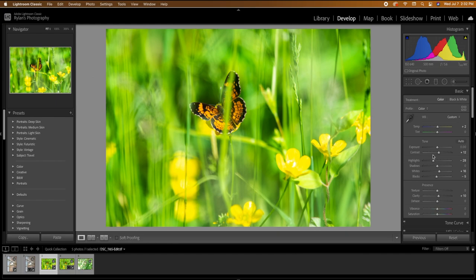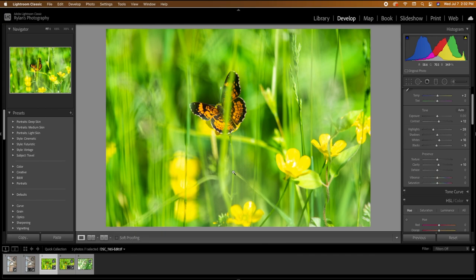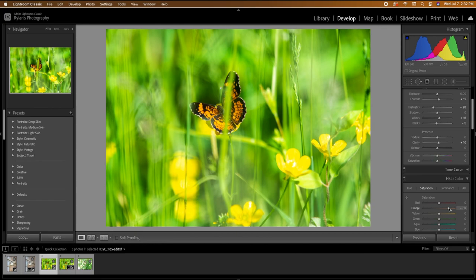This orange here just needs to pop a little bit more. I don't want the flowers to sidetrack it, so I am going to bring this orange up quite a bit, actually. And then I'm going to bring the red up too, because it's got some red tones in it. Yeah, I think that there looks pretty good. So to export this, you would do Command-Shift-E, and then you would save it.